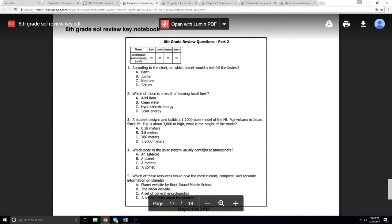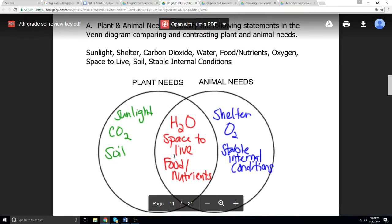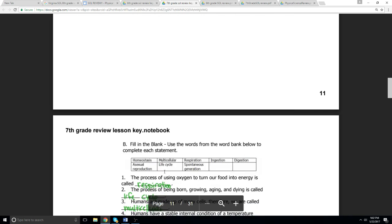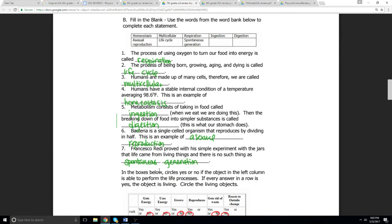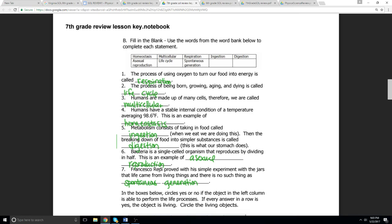I'm just going to go to the answer sheet here. Let y'all take a look at the difference between plant and animal needs. Some more review if you want to look at these questions about the cells, and basically looks like cells and how they work, the differences.